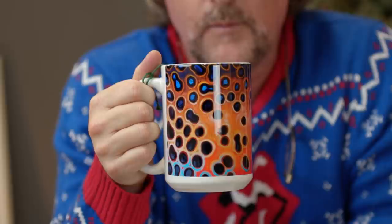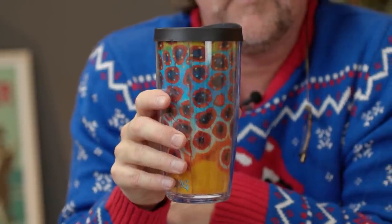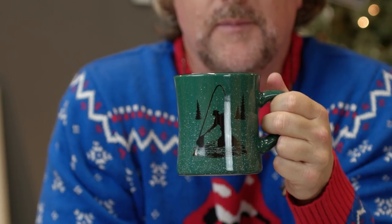All shapes and sizes. We carry quite a bit of stuff from Derek DeYoung. We do quite a business with Derek and Janelle DeYoung, good friends of ours. And we also have Derek's artwork and some of his other accessories here in the shop. But coffee mugs make for a great stocking stuffer gift idea.